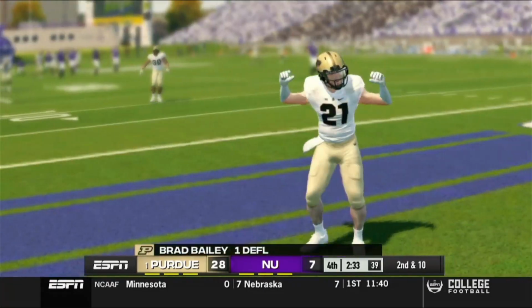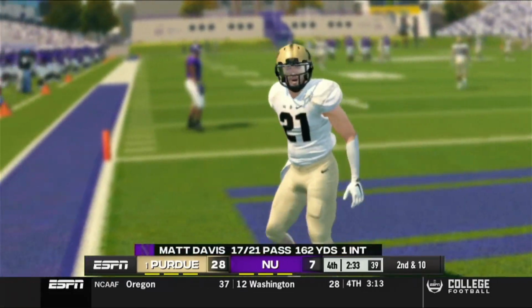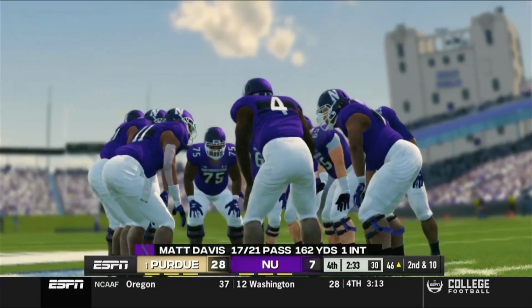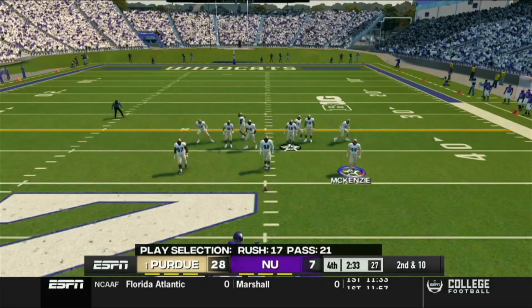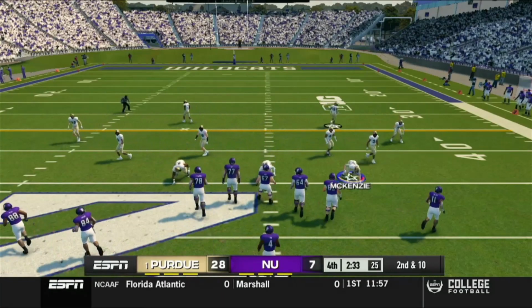I bet the defender wishes he had that one back. Yeah, anytime you have a chance to end a drive, especially in your own end zone, you just got to make that play. So it's second and 10. Ball on the 46.